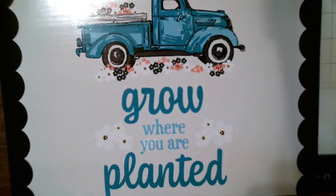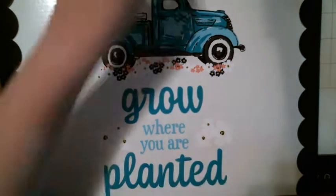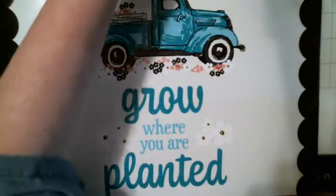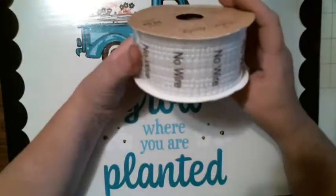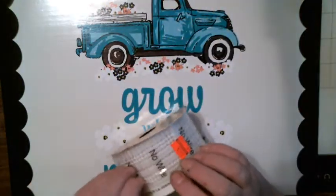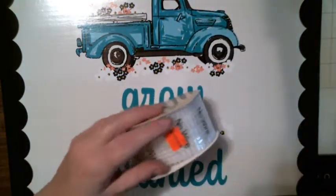Then when me and Dymond were in the wedding section, because we needed these pins for the boutonnieres, I found this roll of this, and I left for $2.49.